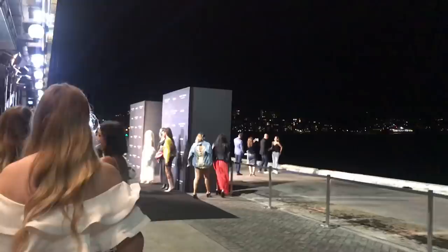So we made it. We're on our way into the terminal. Check out this view though. Just casual in Sydney, you look to your right and there's the Opera House. Honestly, the city is so beautiful. So there's the media wall. I guess we're gonna work on that.